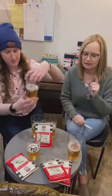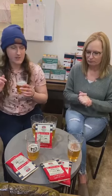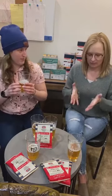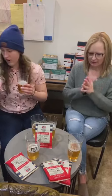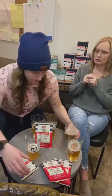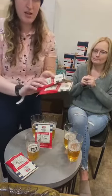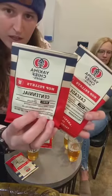All right. Number two is a little bit hoppier. It's a 50 on the International Bittering Unit scale. And it's 5.9%. So we've gone up a little bit in ABV? Yeah. From 5.2 to 5.9. And then also it's a combination of two. So they're saying Centennial and Cascade. So these two right here.